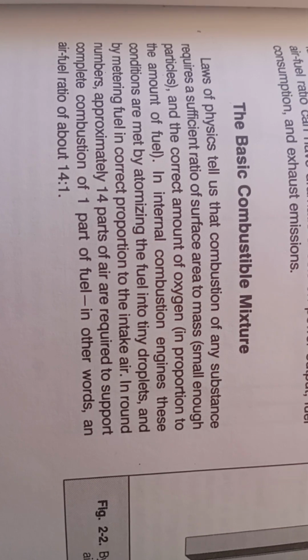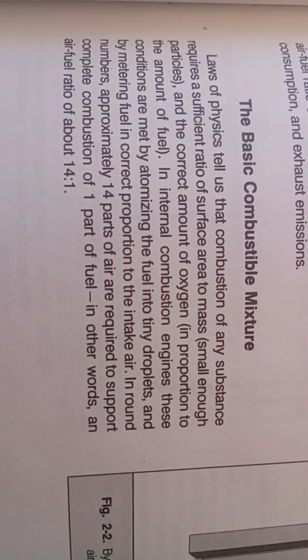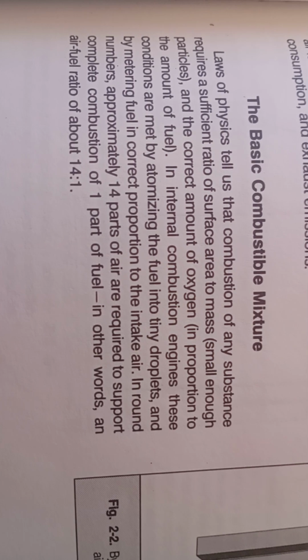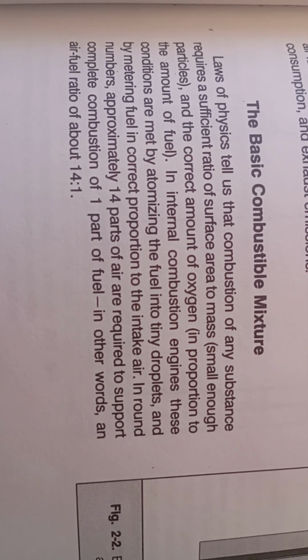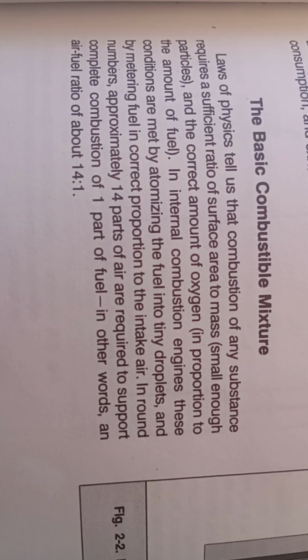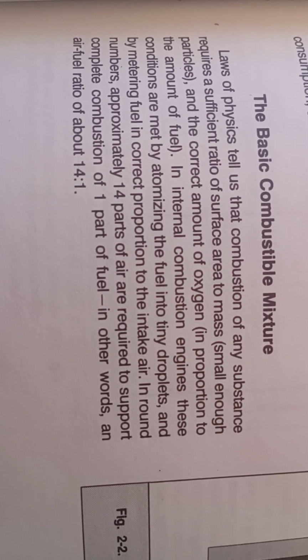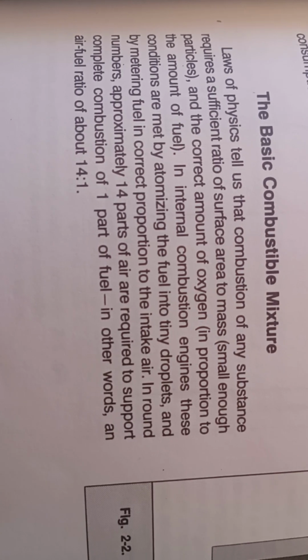In round numbers, approximately 14 parts of air are required to support complete combustion of 1 part of fuel. So, in other words, an air-fuel ratio of about 14 to 1. That's the correct proportion of air to fuel. 14 parts of air, 1 part of fuel.